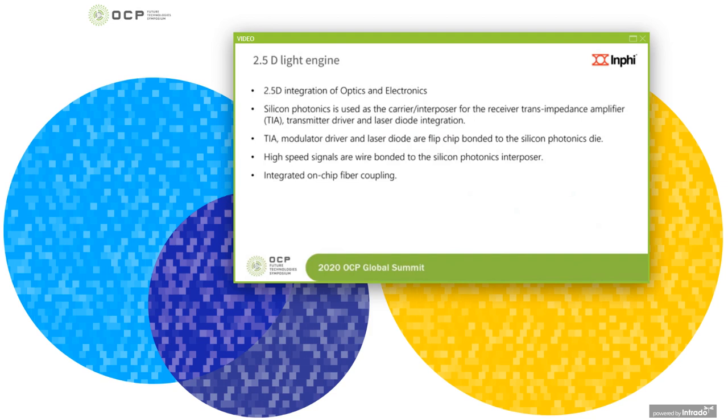Now for the light engine details. It is 2.5D integration of the optics, which is based on silicon photonics, and the electronics. The silicon photonics chip is used as a carrier or interposer for the transimpedance amplifier on the receiver side and the driver on the transmitter side, and the laser diode as the optical source. The TIA, the modulator driver, and the laser diode are all flip chip bonded on a silicon photonics die. The high-speed signals are wire bonded, and this chip has an integrated on-fiber coupling.